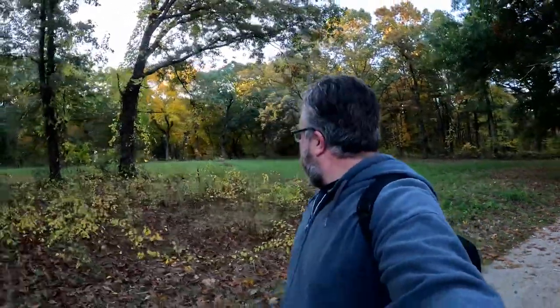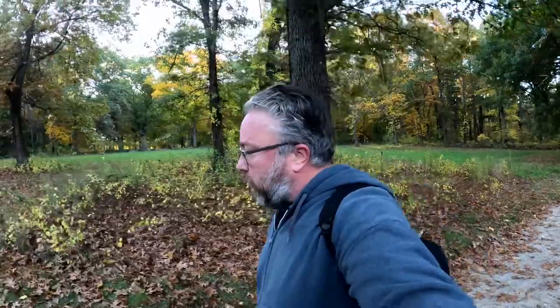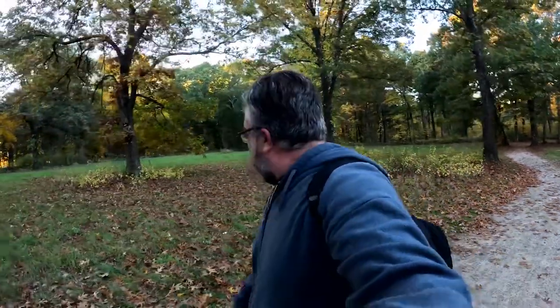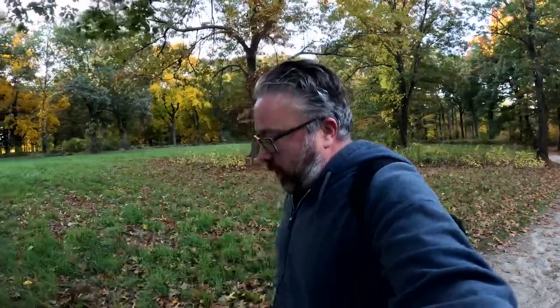So far, can't beat the hike. It's pretty easy going. Most of it's improved. A couple of the boardwalks back there are a little slippery, but I think it's just from the morning, how cold it was last night. I got down to the 30s when I started. I was about 6:45. But other than that, it's a beautiful trail.